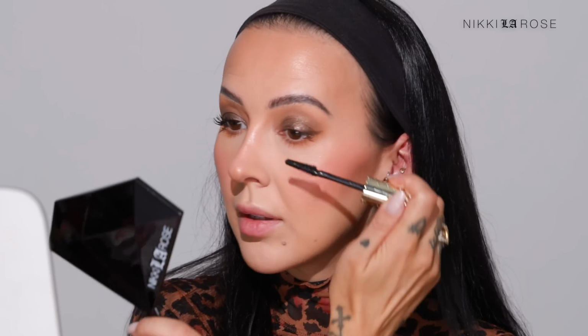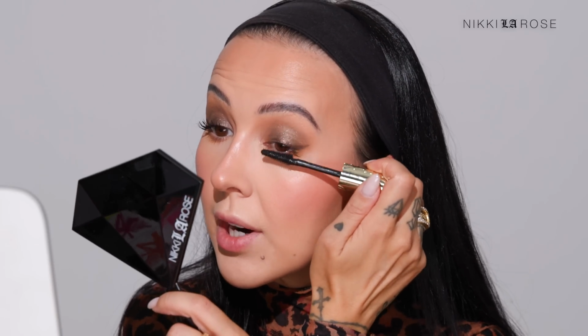So what I love about this mascara is it's drama to the max, thickness, length, but this one never smudges or flakes on me. I cannot get over this shiny brown. This is so pretty. And my blush and my under eyes.